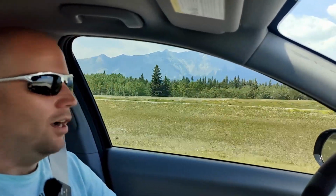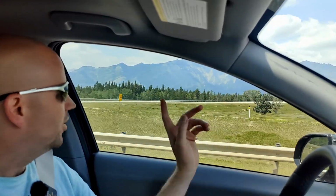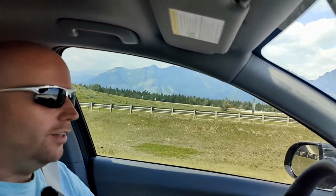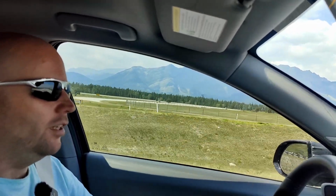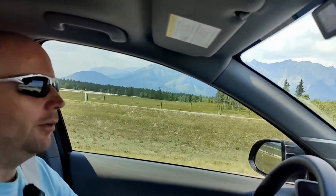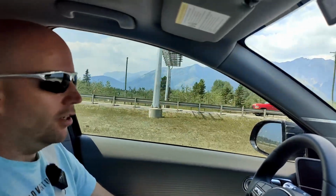All right, so we are headed out of the Rockies now, basically headed towards Calgary. As you can see, we got the last few Rocky Mountains in the background here. As soon as we hit this large section of flat road, we started getting very, very good consumption. It's 26.7 kilowatt hours per 100 kilometers right now. That's pretty awesome. And it seems to steadily be going down. Once we get to Calgary, we'll see what it looks like as far as consumption.